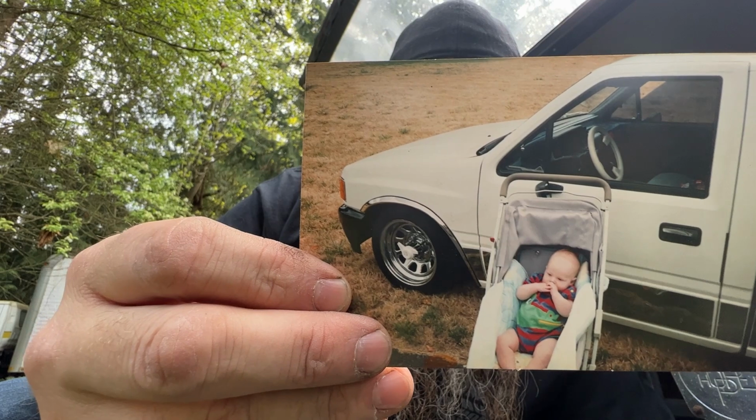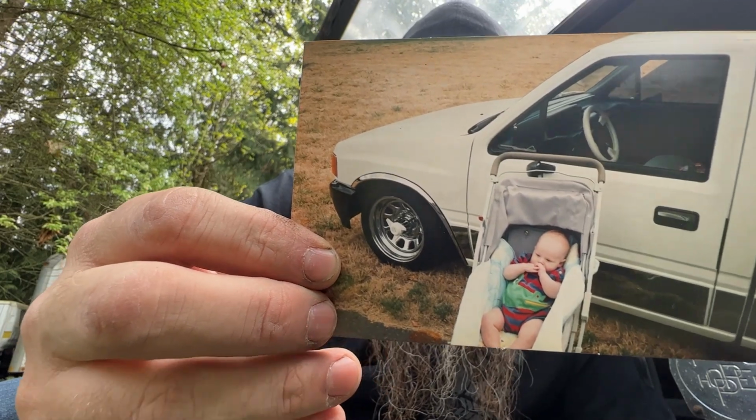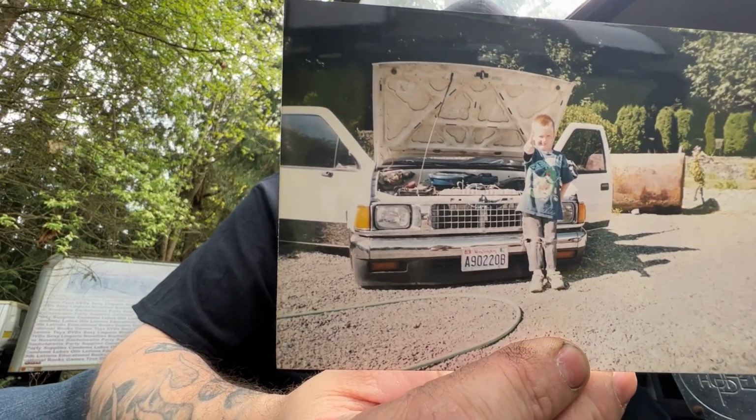So my oldest boy is the one that really got to be in the most pics of it, because it was kind of coming towards the end of me really doing a lot to it when my other boys were born. But this is about 5 months after my son was born. It's right on the back of the picture, August of 1994. That's my boy. He's 28 now, by the way. There's another shot of him with it after the body drop. He's about 6 there. And he's definitely giving it the thumbs up there.